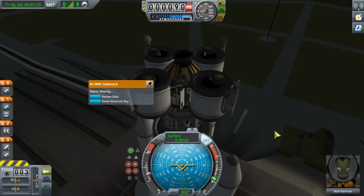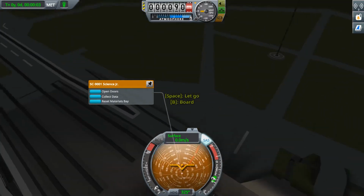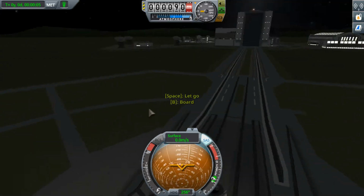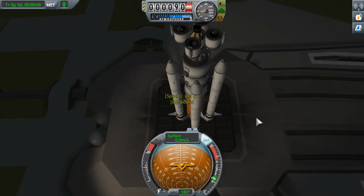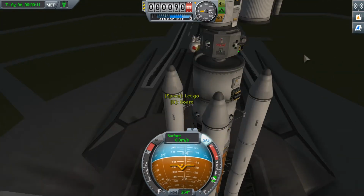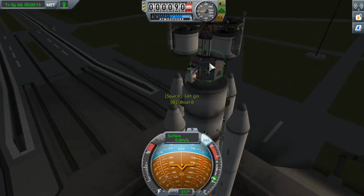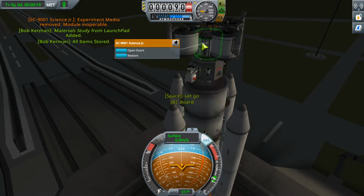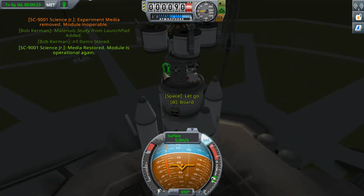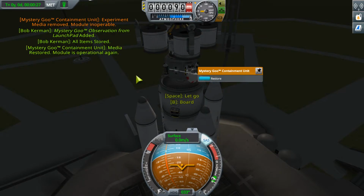Close the doors. And I guess we should go on EVA again. I can't even see him. What the... This is because of how I zoomed the mouse around, I guess? Oh my gosh. Before we take off, I'm going to have to exit this view. Yeah, collect this data. Restore the materials bay. Collect this data. Yeah, restore it.